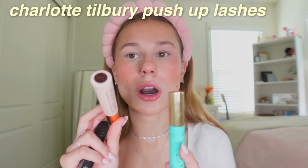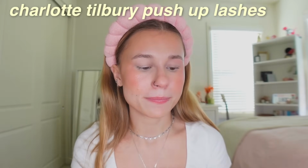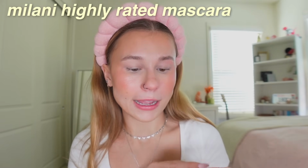And you can see how good it curled it. And I just love it. It's so good. So for mascara, I always go in between. I have so many favorite mascaras. It's kind of crazy, but my top 3 right now is the Bad Gal Bang, I'm pretty much out of this, or the Pillow Talk Push Up Lashes by Charlotte Tilbury, or the Milani highly rated Lash Extensions Tubing Mascara.